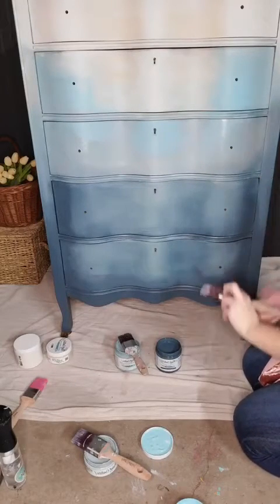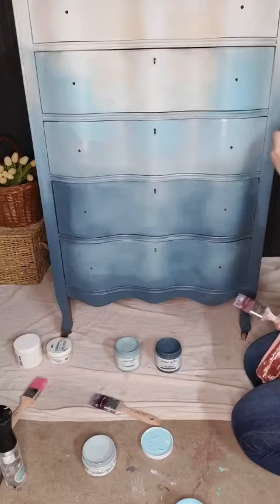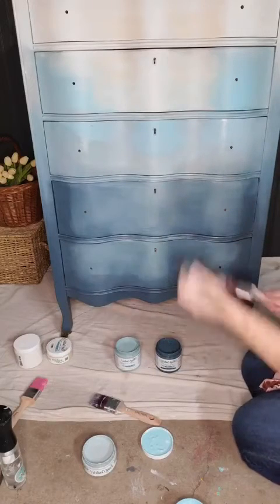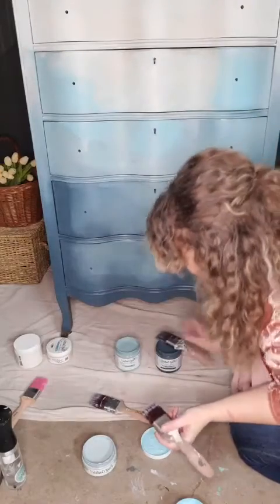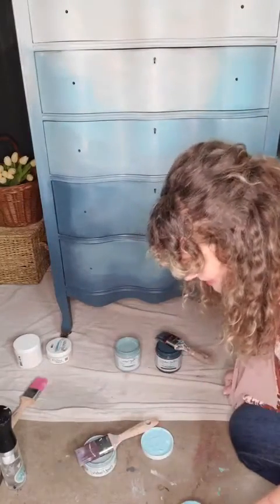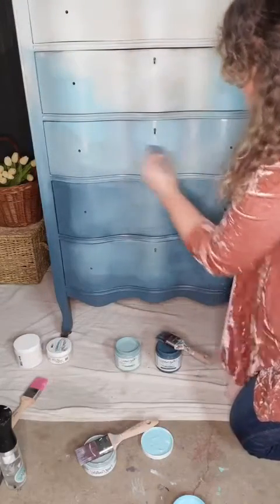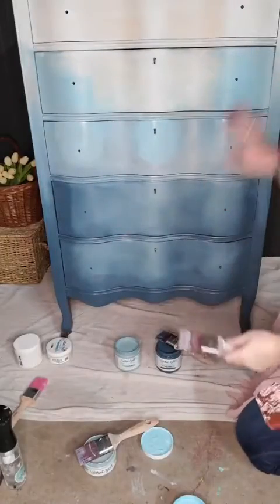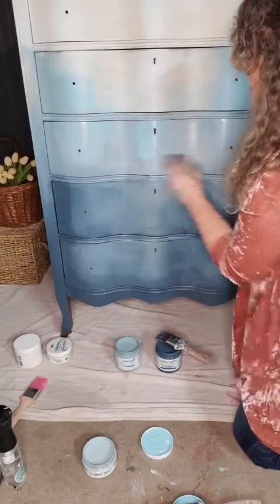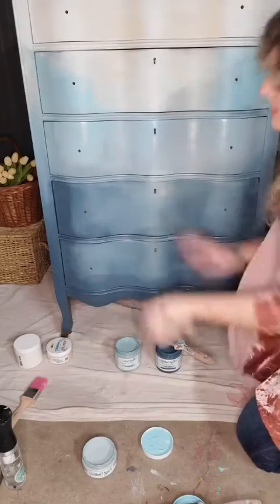This lighter, like sky blue. Where's my dark brush? Oh, there it is. Work it in, feather it out. Work a little bit of dark in those. Okay, I'm mixing up where my brushes are. I think I figured it out now. And so that's the Barbados blue. It dries a little more bright, so we're going to tone it down just a little bit. Tone it down with the Angel Eyes for this piece so it's a little more gradual.